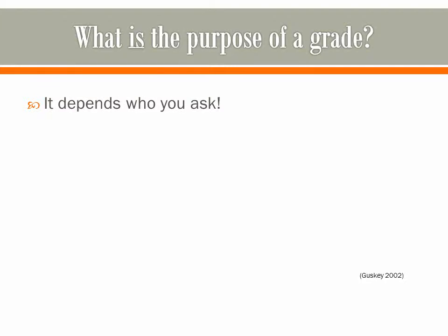So what is the purpose of the grade? The research I'm finding, which was predominantly conducted by a professor out of the University of Kentucky Education Department, his name is Thomas Guskey. His name actually came up in our textbook at one point, so I decided to look into him more deeply. And at this point, I have 4 or 5 articles that do go in depth about grades and what is their purpose. But coming back to this, it depends who you ask.